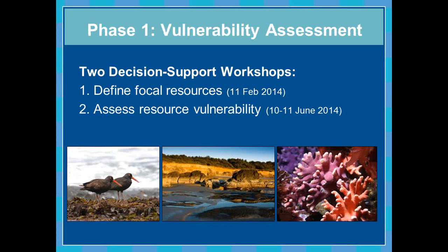And because our study region is much larger than just our sanctuary boundaries, we didn't want this just to be an internal process of gathering information. And so we decided to tackle the vulnerability assessment phase by bringing together two workshops of folks to help us gather the information we need to then move on to adaptation planning.